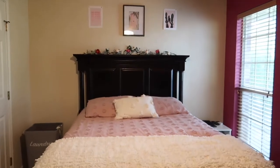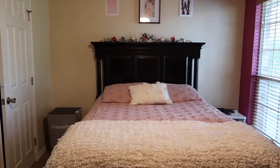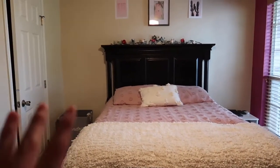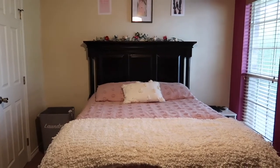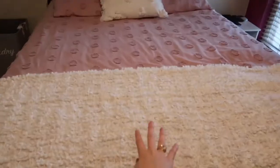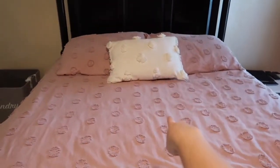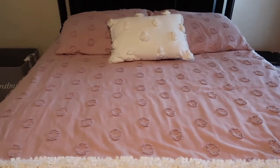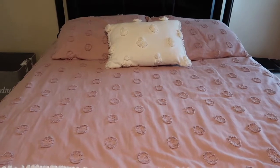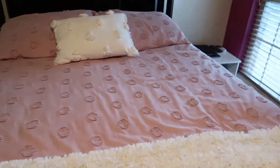This is my bed. I don't think I'll get questions about furniture, but all of this furniture is from Haverty's, and we got it a while back, but it's just a really pretty dark brown wood. So as for bedding, this blanket is from IKEA. And then this is actually a duvet, and the duvet is from Opal House, as well as the throw pillow. I want to get more throw pillows, but I haven't found some that look good with this rose color.